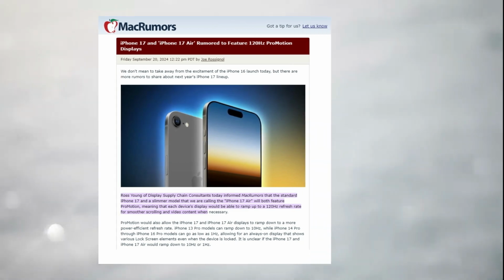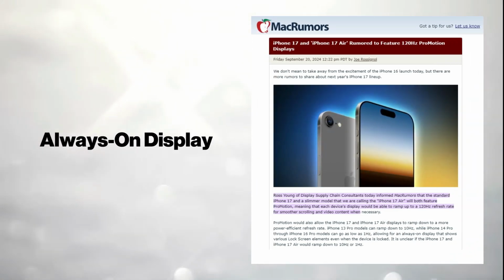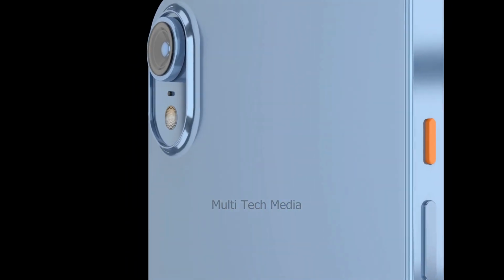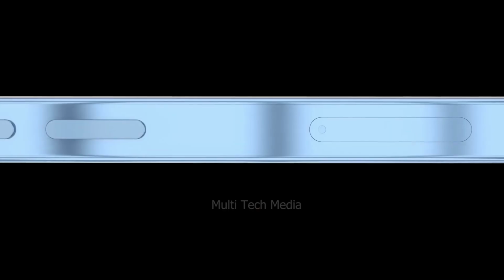Another bonus that comes with ProMotion is the inclusion of an always-on display, a feature also limited to Pro models in the past. This means users can view basic information like time and notifications without fully waking the device.